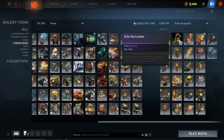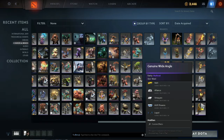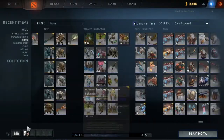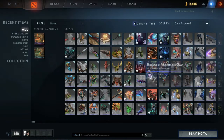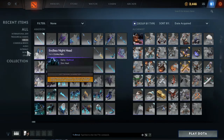The newer wards might be hitting with the immortal or the mythic rarities, but whenever you buy a set, it usually hits with the rare or uncommon. And then when you're here in the cosmetic menu, as you saw me scrolling down initially, you can see all your cosmetics by heroes, or you can just see them all meshed up in a big old pile. Usually I like to go with the heroes one. That's what this page is for here.